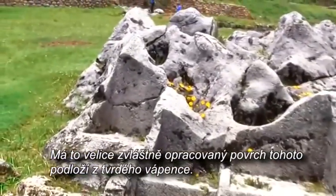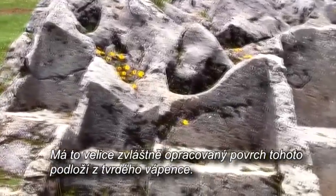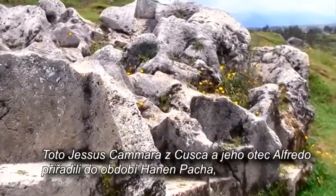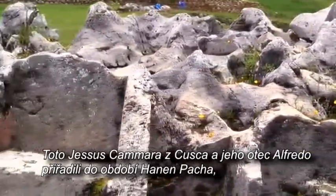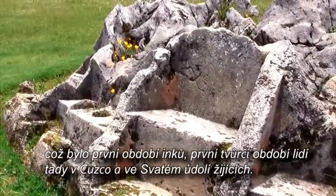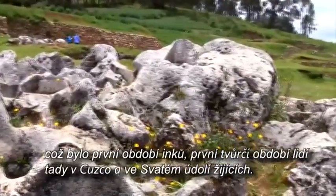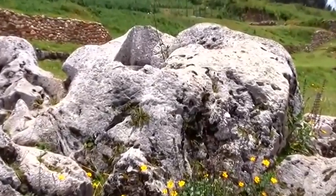These very strange cutout surfaces in the bedrock. This is most likely a hard limestone. And this is what Jesus Gamarra of Cusco and his father Alfredo before him would call Hananpacha, which is the first world, or the first period of creativity, supposedly by humans, in the area of Cusco and the Sacred Valley.